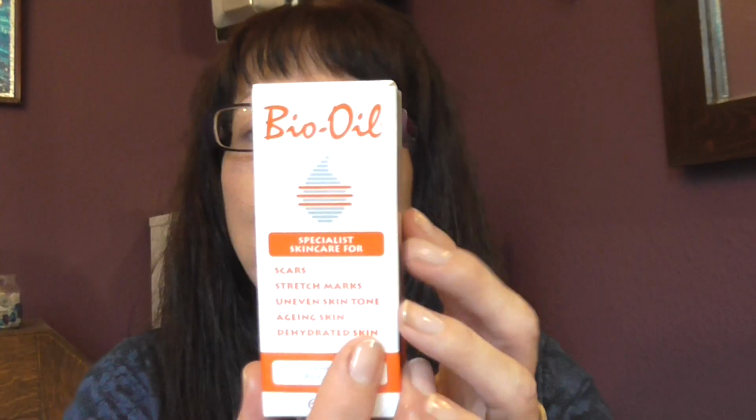So bio oil, I think you've all heard of bio oil. It says specialist skin care for scars, stretch marks. I haven't got stretch marks on my face, but that's what you can use it for. Uneven skin tone, which I've covered up. I've actually got foundation on at the moment.